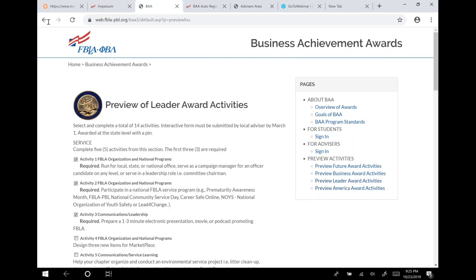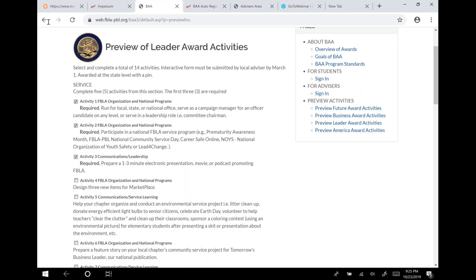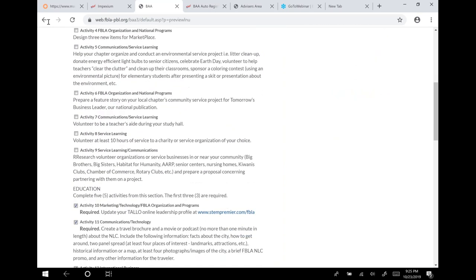I'm using a touch screen, so that's why it's jumping ahead a little bit. Now they're selecting 14 activities. One thing that's required: they're running for local, state, or national office, or serving as a campaign manager or committee chairman. They're participating in a national service program, one of ours. So we have several there, from the March of Dimes to Community Service Day to Lead for Change. There's very much a variety of things that they can choose from.